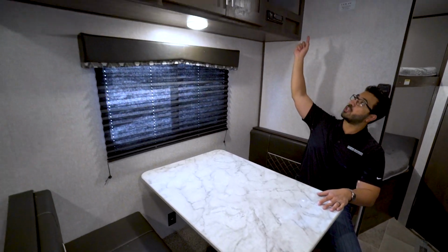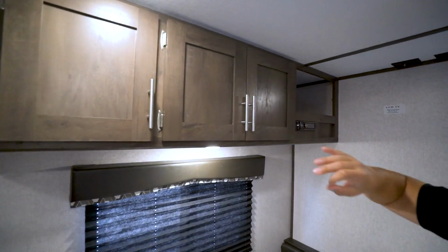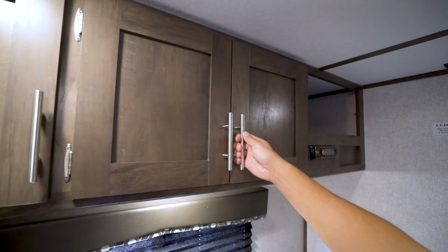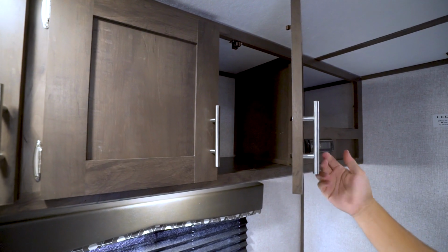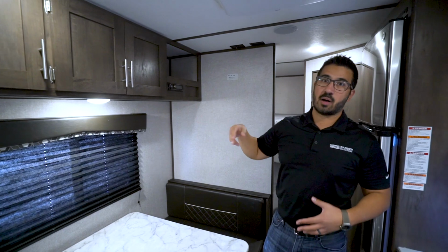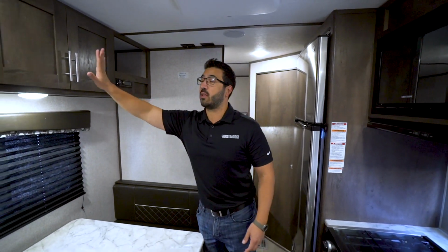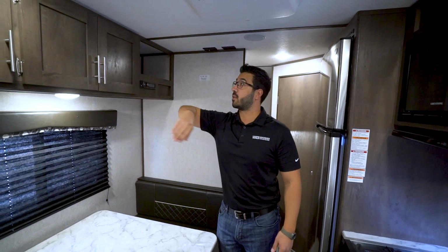You'll see the storage up top, the nice brushed nickel pulls. This is one of those minor things I like that Coleman does, and that's that they have pulls here instead of knobs. I know it seems minor, but when you go to open some of these up, I've tried to open some with knobs and they're really tight. They're a little bit harder to open. I like the looks of the pulls. I like the functionality as well.